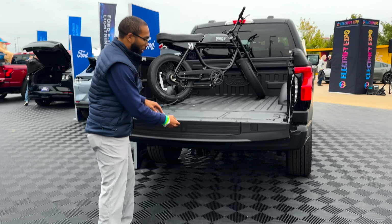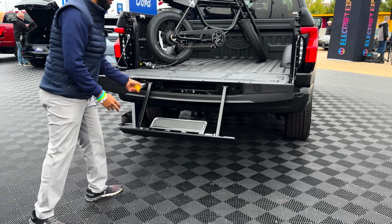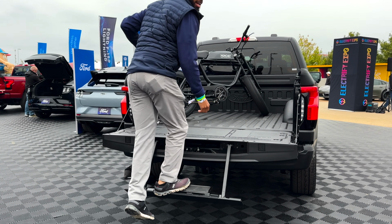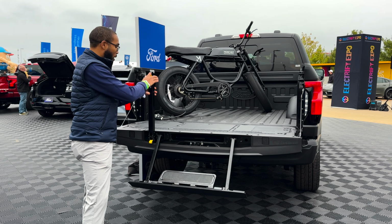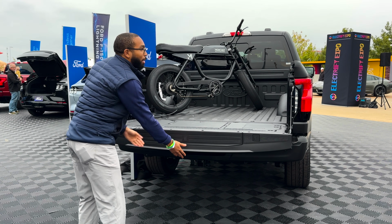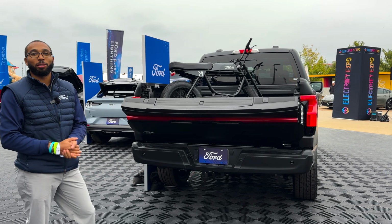One other really cool thing about the tailgate is the step that allows you to get up and down very easily. It's a 3-step process. You pull out the step, you pull out the handlebar, and you're up and down, no problem getting in and out of the bed. Putting it away is just as easy. 1, 2, 3. And once it's all the way closed, as I said before, it is power up, down. So press the button, it goes up, just that easy.